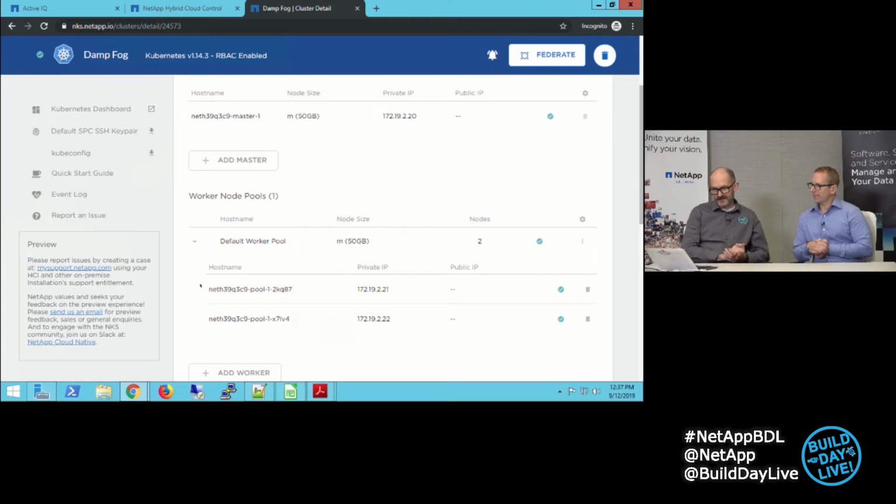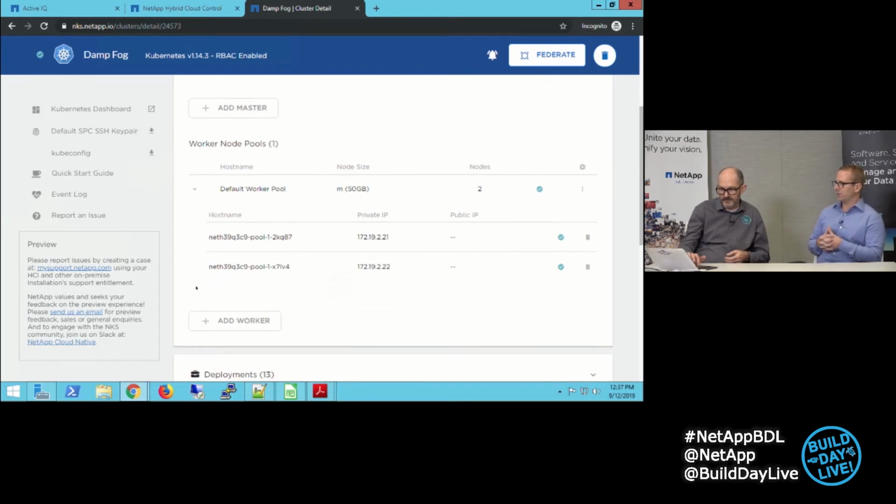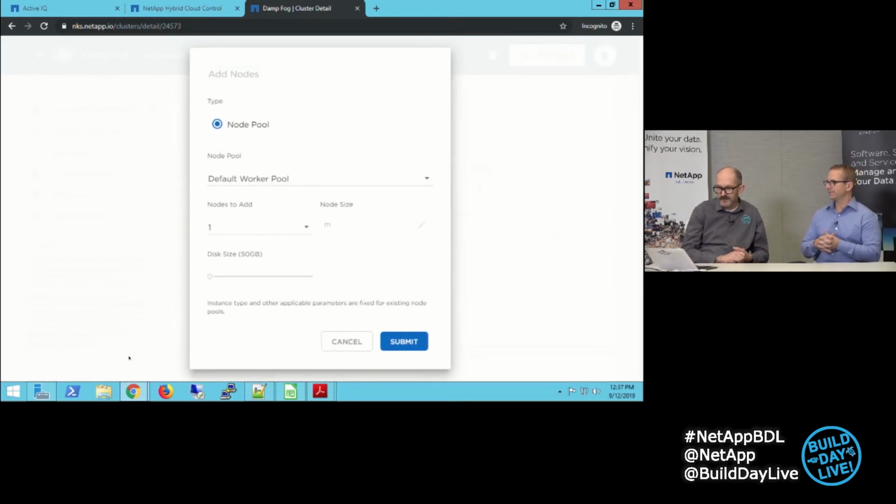So what else do we get in here? So, one of the things is you start deploying new workloads on Kubernetes, and we might run out of resources. How do we add to this and make it simple for our customers? So if we do that here, what we'd be doing is we'll add another worker. So we can add additional worker nodes right to the cluster.